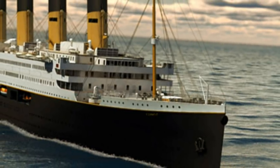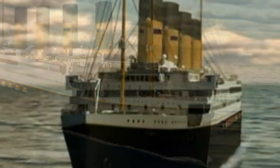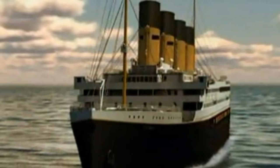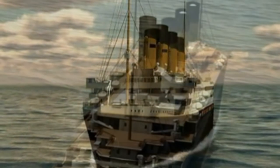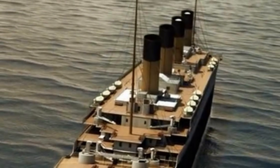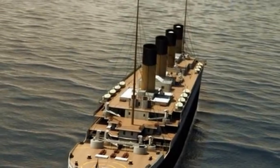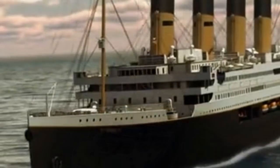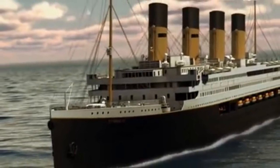All aboard the Titanic 2 ocean liner, the near replica of the original Titanic, is set to sail in 2018. Maybe? Maybe not. The Titanic 2 project is one that I personally have been following for many years now. Hey, let's look at it and see just what's going on here.